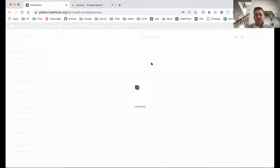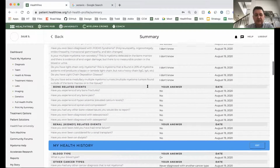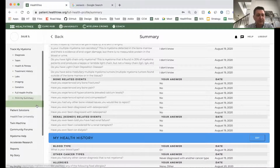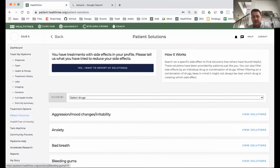It's, I think, over 120 questions. So it is a lot of questions, but it helps tremendously with research. A lot of research is done off of some of the answers to these questions with researchers, so it's very important. So yes, that is how you enter your information into HealthTree. A really quick how-to, but mostly what this topic was about was patient solutions.